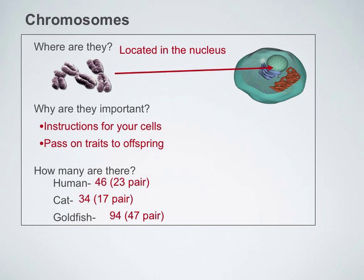Matthew? What if they self-reproduce? They do reproduce. They copy themselves when cells are divided. So when one cell splits into 2 cells, each chromosome makes a copy of itself, and then each cell gets one of those copies.